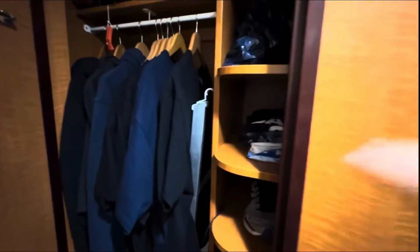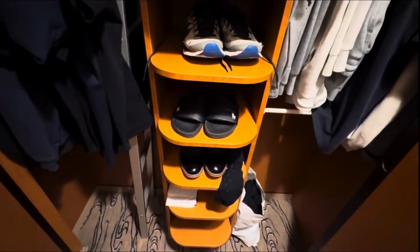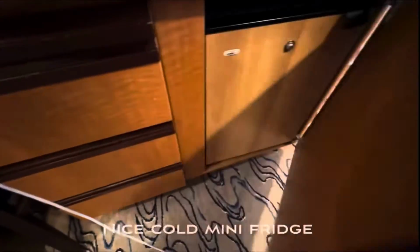One of the great noticeable features is there's a lot of storage space on this particular class of balcony and on this particular class of ship. You can see a lot of drawer space. It also has a mini but powerful fridge that comes unstocked.